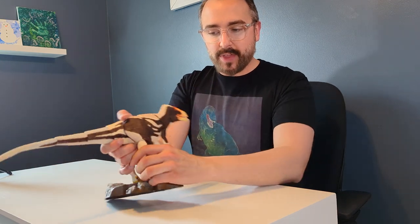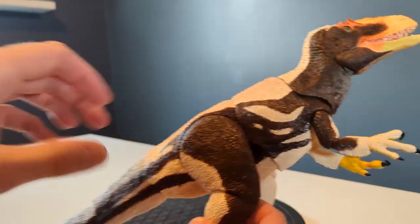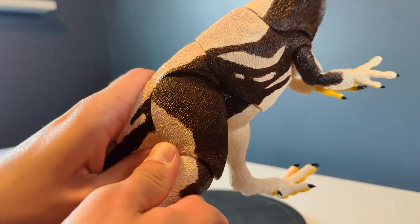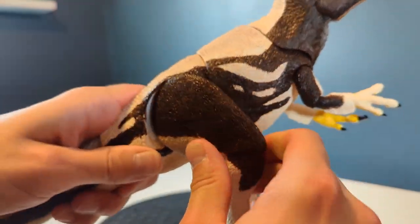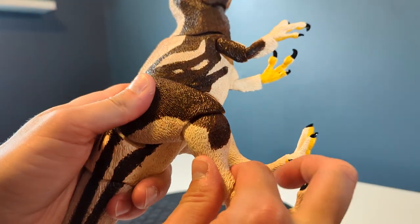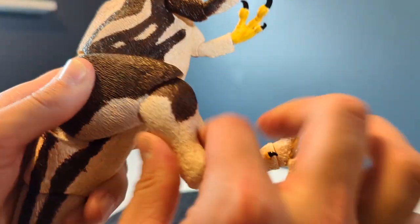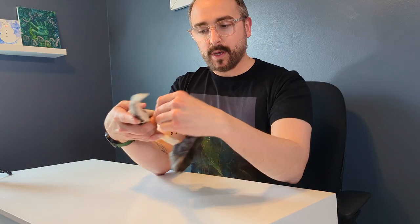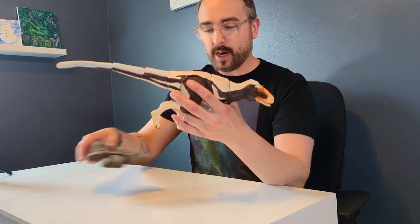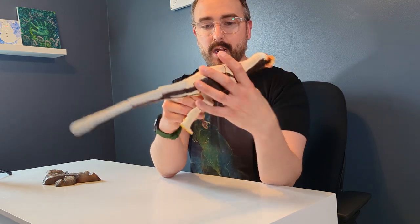And we'll move on to the thighs here. This suffers from the same thing as the big T-Rex, whereas when you move the thighs, there's huge gaps in the sculpt. However, these legs are definitely a bit more pliable and movable than the big Rex. And I'm going to take it off the stand for this part. On the stationary legs, there's a good bend at the knee.